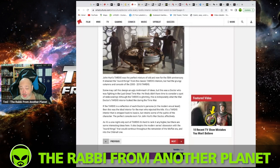Some may call the design an ugly mishmash of ideas, but this was a Doctor who was fighting the last Great Time War. He likely didn't have time to consider a spot of redecorating, although with the TARDIS glitching, this is indisputably what the War Doctor's TARDIS interior looked like during the Time War.